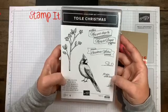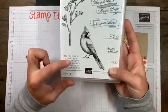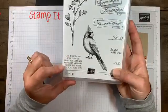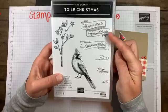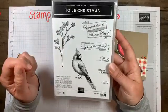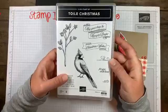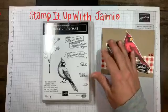So here's the Toile Christmas. It's got this beautiful cardinal on it. I love this great sentiment. It's perfect to stamp the inside of your card. Some beautiful banner sentiments. This kind of branch to go with our cardinal and some other kind of swirls as well. So really fun. And of course, it does come with a bundle.